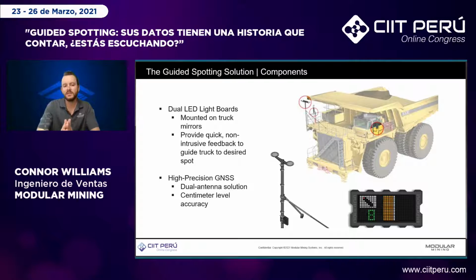The guided spotting system is an optional module for modular mining's ProVision shovel system. It's installed either as an add-on to an existing instance of ProVision or as a standalone product. The solution uses dual antenna, high-precision GNSS with centimeter-level positional accuracy.